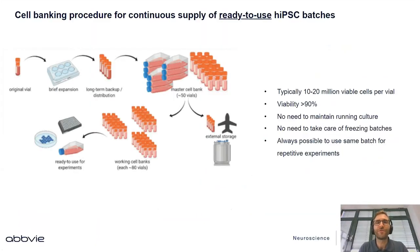And this is just to give you a graphical overview of our cell banking procedure for the ready-to-use iPSC batches. When these cells come in and we get them, for example, from collaborators or they are obtained from cell banks such as eBisc, which is a great resource that Benjamin mentioned already, they are briefly expanded and very small batches are frozen away for long-term backup, but also distributed within the organization. These are then used to generate first a master cell bank, and this master cell bank typically contains around 50 vials. A small part of it is sent out for external storage in case something happens to our liquid nitrogen storage.